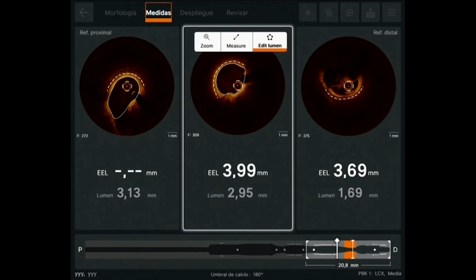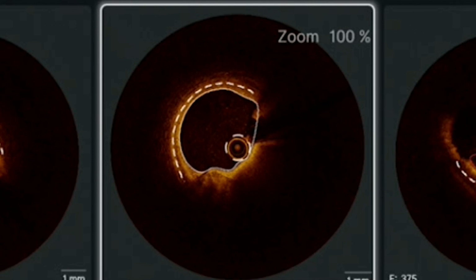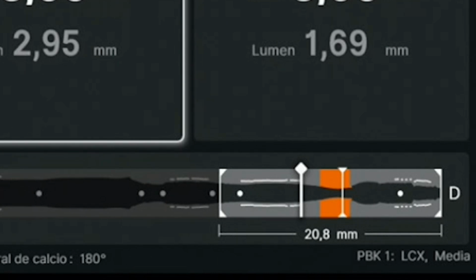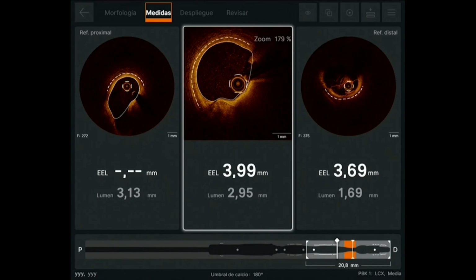And perhaps it's also the time of saying that you see a dotted white line, which is a very important new feature of the system. This is the automatic identification of the external elastic lamina by the system, which is powered with artificial intelligence algorithms. It is really impressive, and it certainly provides a much better appreciation of the contours of the vessel, defined by the external elastic lamina. In this area of the lesion, for example, the system has been able to detect the EEL in around 180 degrees, and it's indicated with this dotted line.